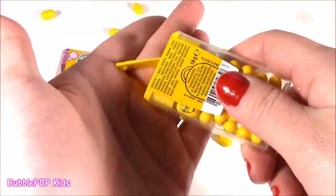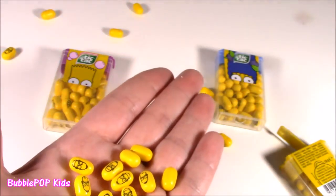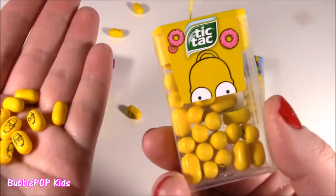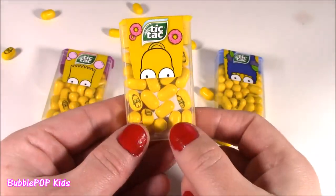And tastes like Dunkin' Donuts. There he is. Homester. Oh, this literally tastes like a Dunkin' Donut or a Krispy Kreme strawberry frosted. It's got like a cakey and a strawberry taste. Unreal. So good. So, so good.